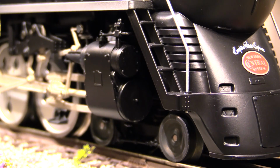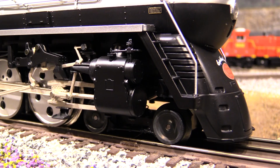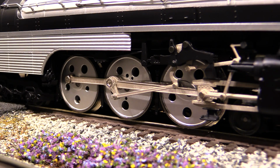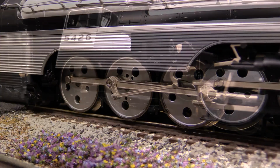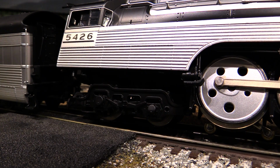Now, this engine is a 4-6-4 type steam engine. That means it has four wheels on the lead truck, six drive wheels, and then four wheels on the trailing truck, 4-6-4. So here you can see the lead truck with the four wheels, looks nice. And then we've got the great drive wheels with that wonderful silver finish, and all that drive gear looks fantastic when the engine is in motion. And then behind that, you can see the trailing truck with the nicely detailed side frames.